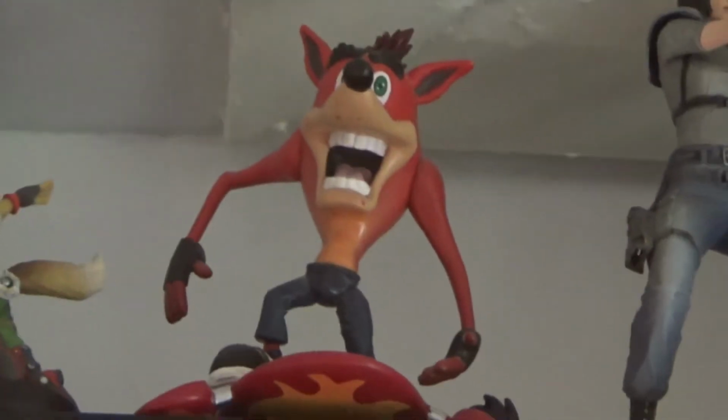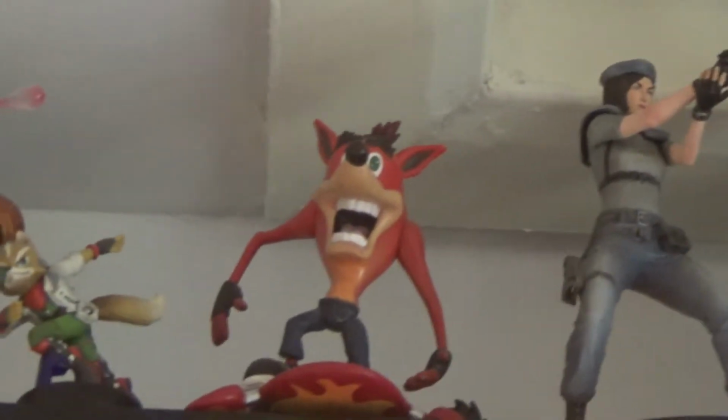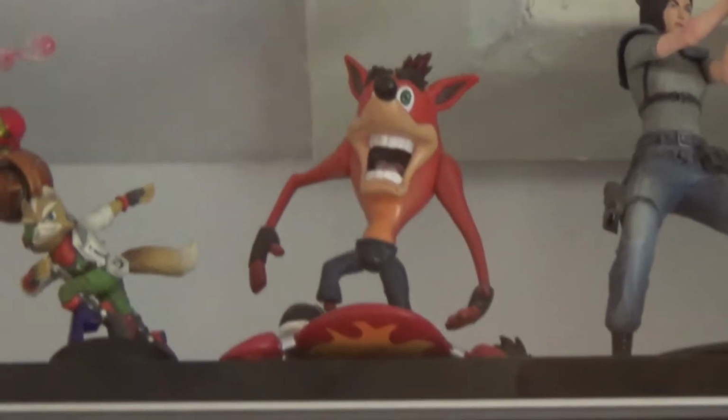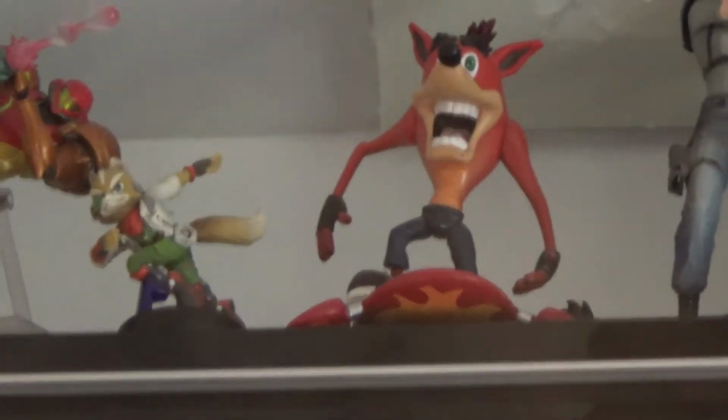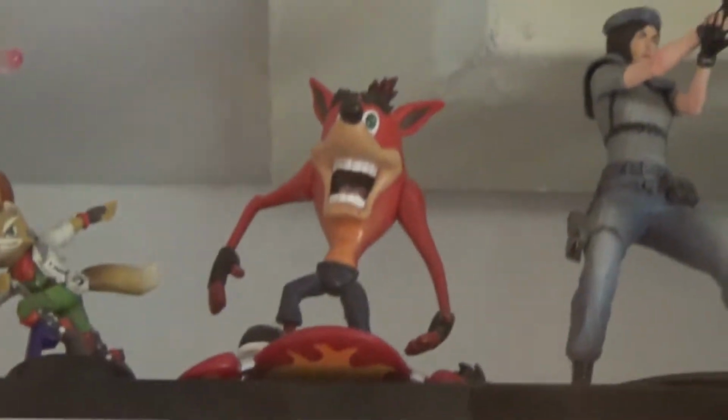90s Crash Bandicoot figure. Notoriously fragile. Seriously, be very careful if you buy one of these second-hand on eBay. That one has been glued back together. I used to have 3 Crash figures as a kid. They all broke. Notoriously fragile, but really nice detail.